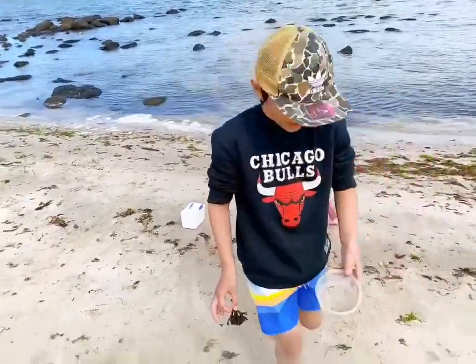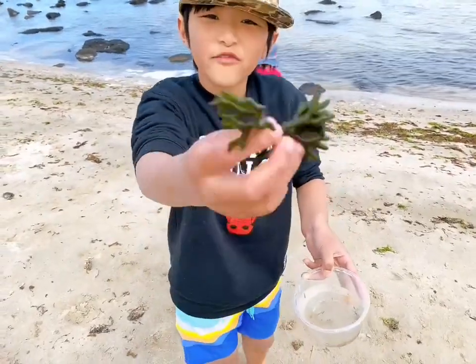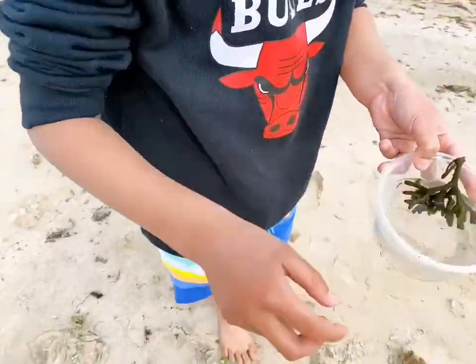When we just came here, we found this weird kind of jellyfish. You can see the lines on it. And also found a piece of coral. Oh, I see the jellyfish.